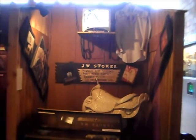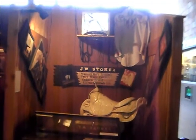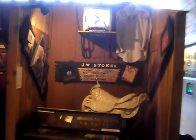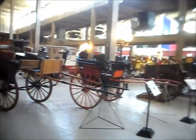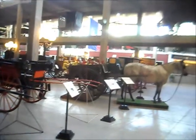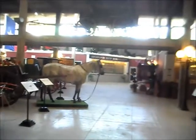They have set up a little cubicle for each one of the cowboys, some of which have television presentations of their rides. Since I don't know any cowboys, of most interest to me was the buggy collection, or the wagon collection.